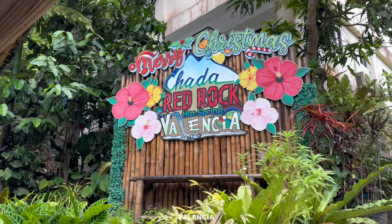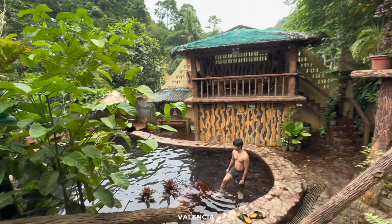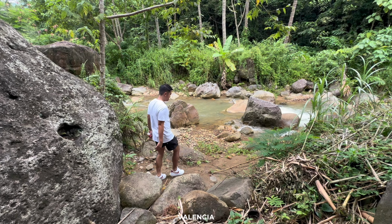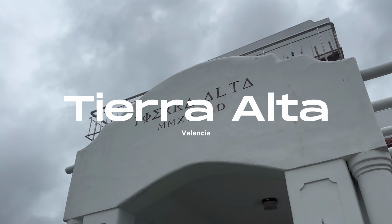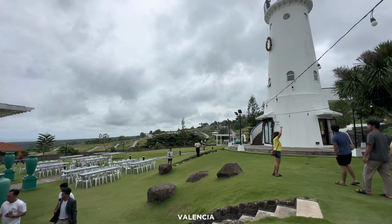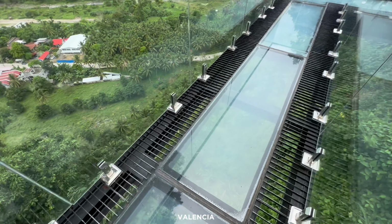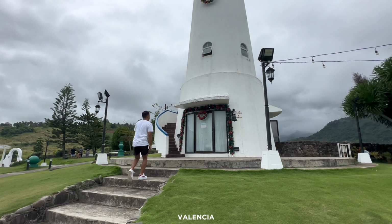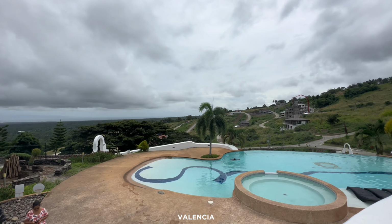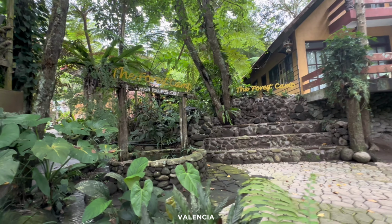We also went to Red Rock Hot Spring, where we decided to eat our breakfast. Next is Tierra Alta with stunning views and picturesque surroundings. The highlight of our day was when we went to the Forest Camp Resort.